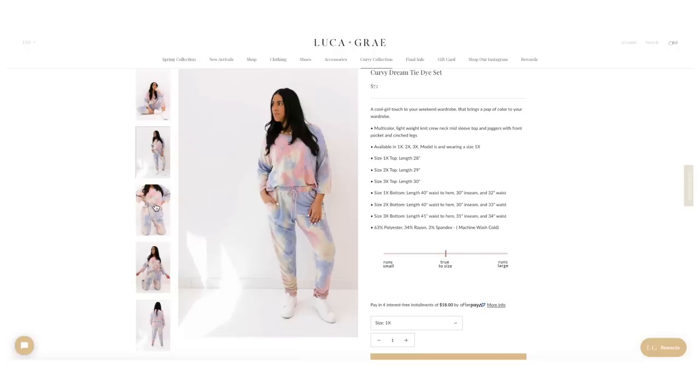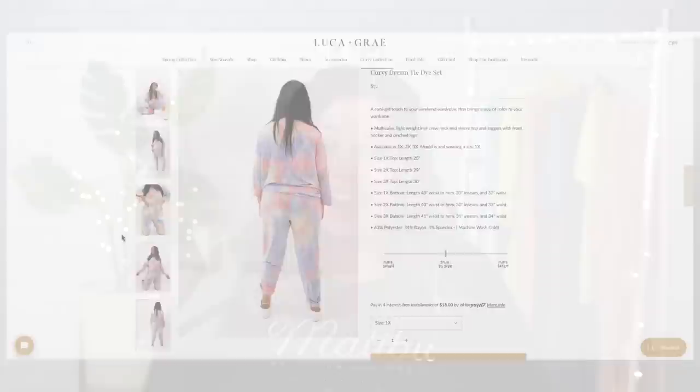Next up, this to me is like the most exciting thing in this collection. It's just so like what I'm into right now. And that is the Curvy Dream tie-dye set. And this is $72. It comes with the crew neck sweatshirt and the joggers. It's like a matching set. And I decided to get this one in a 1X and a 2X again, because like I said, when it comes to bottoms, sometimes I like to size up. So let's take a look.